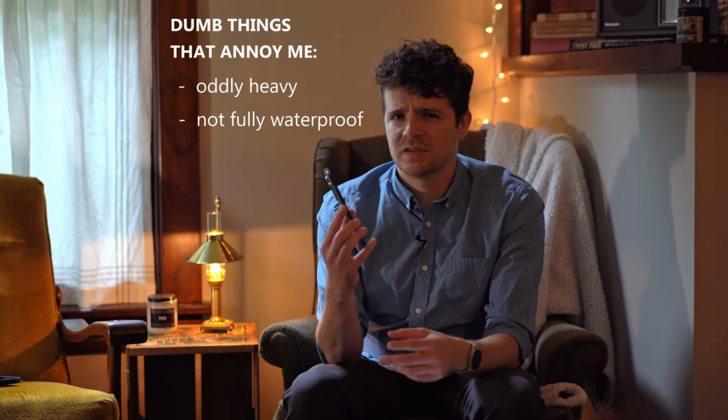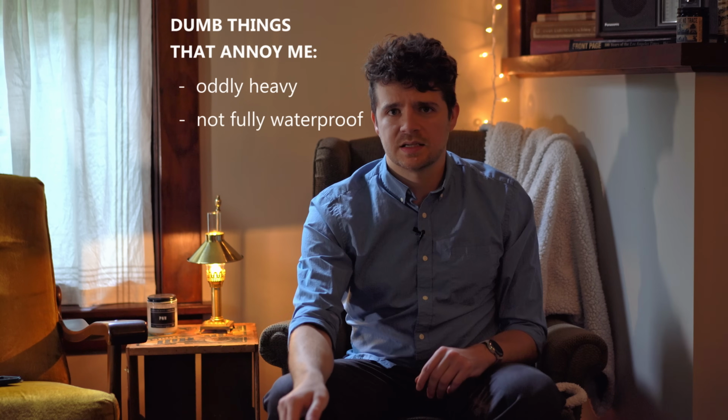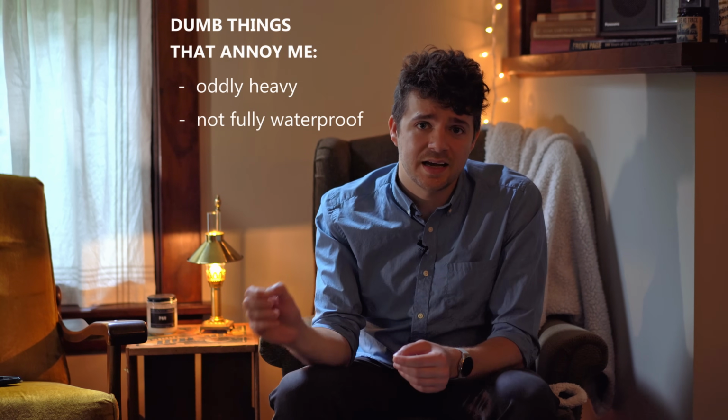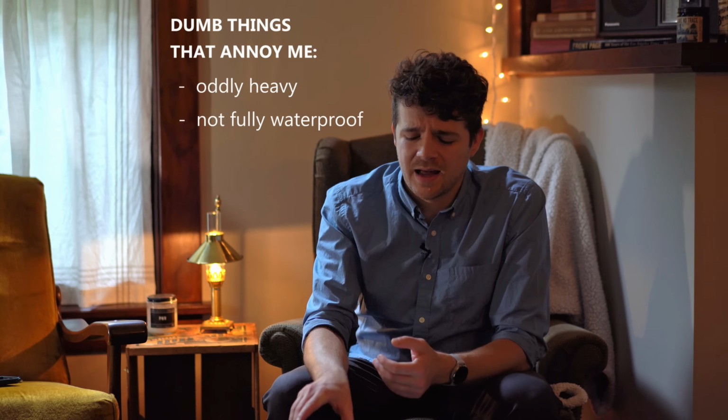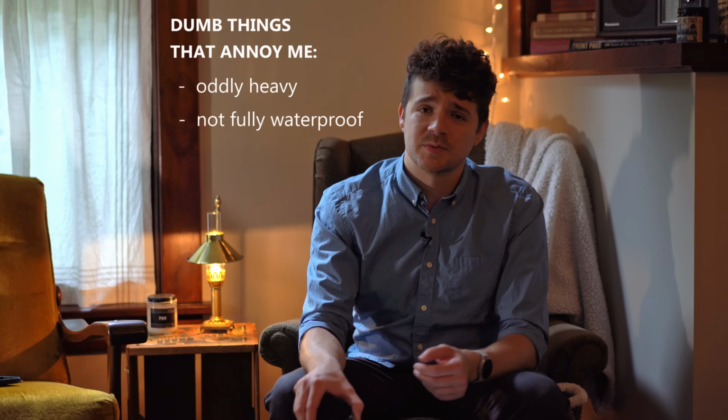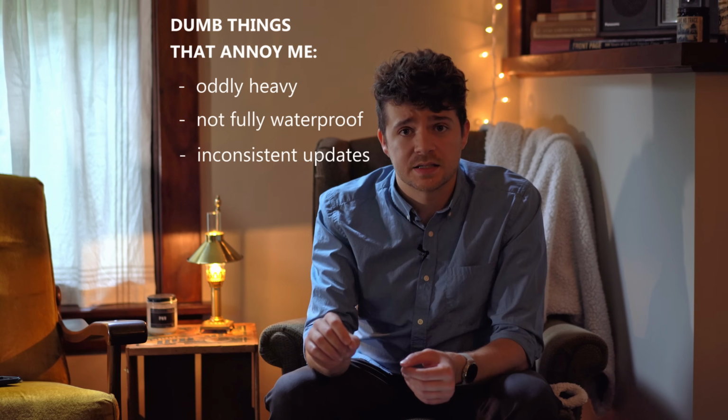Next, the lack of full waterproof rating. I'm not brave enough to test the IP65 dust and water resistance, but my last several phones have been IP68 waterproof, and not having that on this phone kind of makes me anxious when I'm around pools or I'm in rainstorms or something. Lastly, the update schedule on this phone.